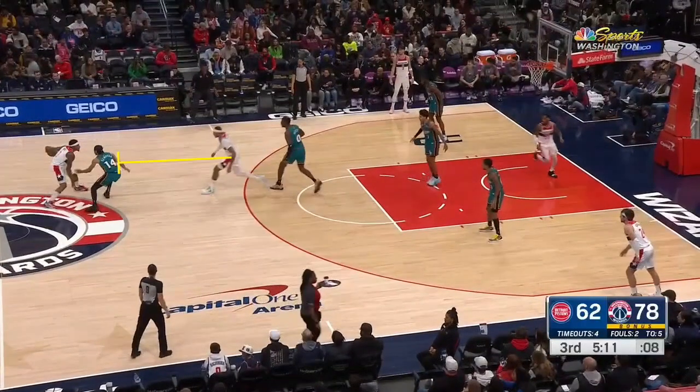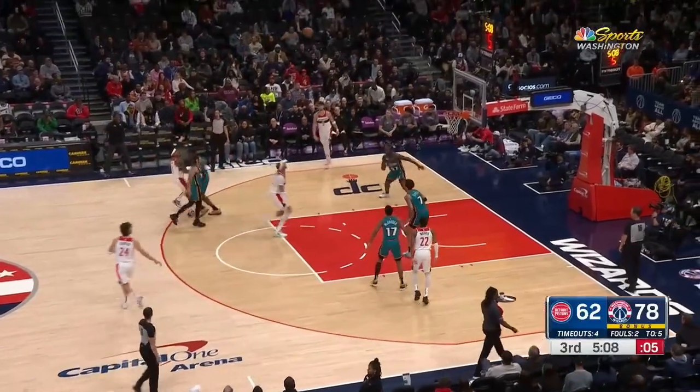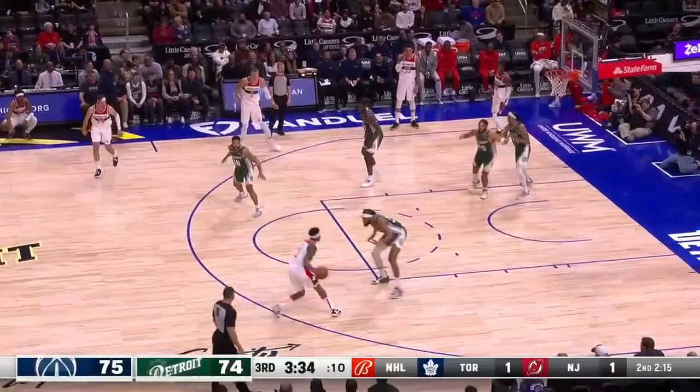These next couple clips are his pull-ups from 3. As Gafford sets a step-up screen, Brad sees Duren drop, so he pulls up for an uncontested 3. Here, Beal recognizes a mismatch and pulls back for a 3.